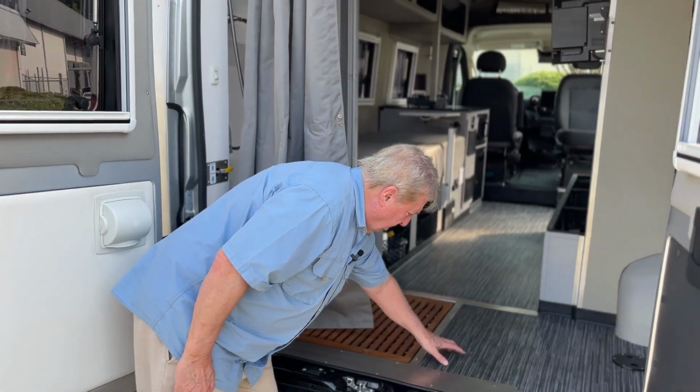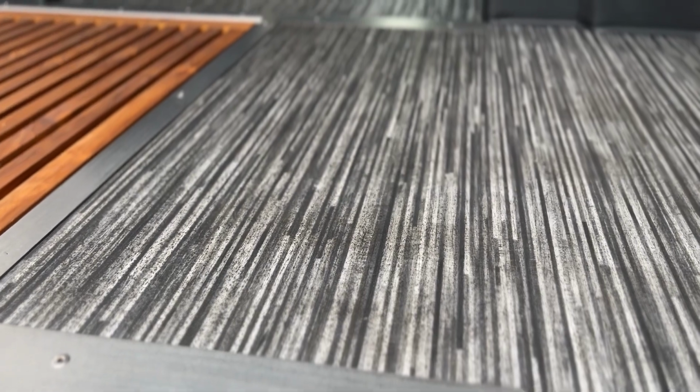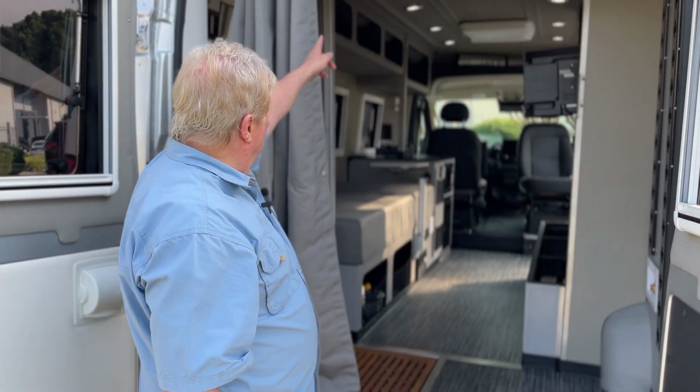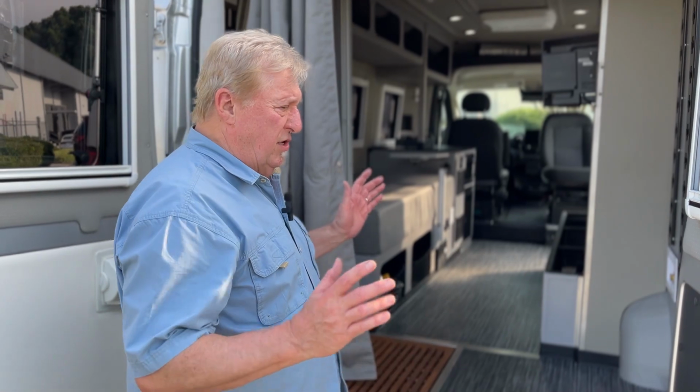But look, all this is really nice stainless steel. This is very, very good flooring that doesn't show any dirt. You've got outlets back here. You've got a smoke detector, carbon monoxide detector, pretty much everything you need.